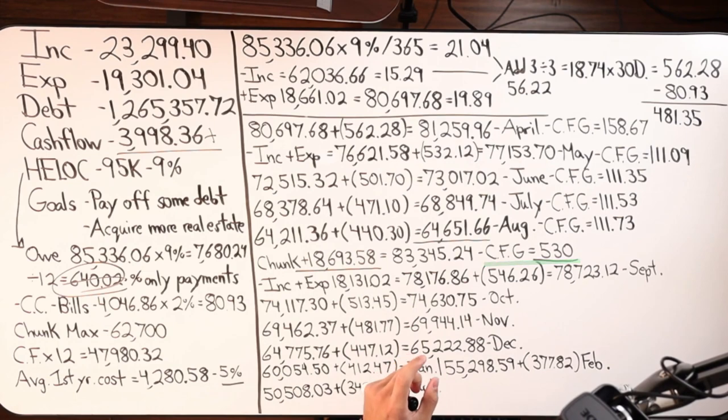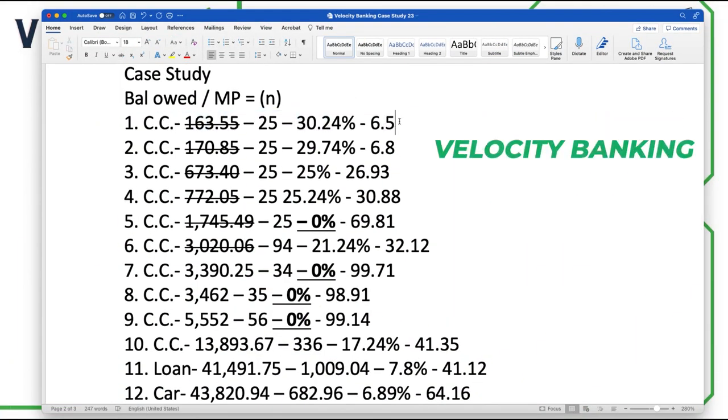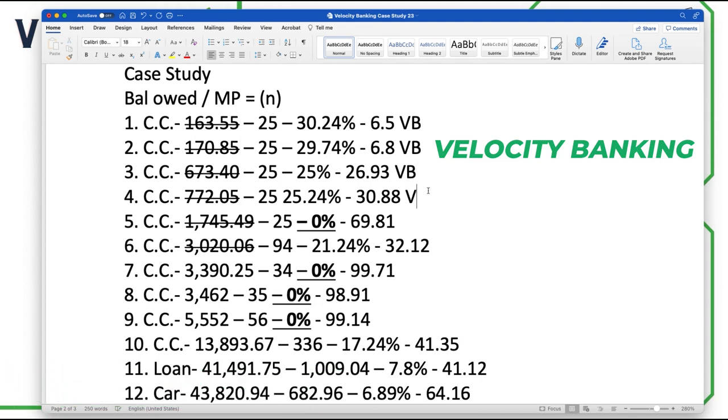So I'm gonna share my screen yet again. Coming back, we're gonna eliminate, I'm gonna underline, you know what? I'll just write it. I'll just put velocity banking. We're gonna skip this debt because that's on 0. And we're gonna pay this one off, velocity banking, okay? So if we were to add these numbers up, and I'm gonna double check my math here, but we're probably paying off the first 4 credit cards for sure, skipping over credit card 5 because it's at 0, all right?